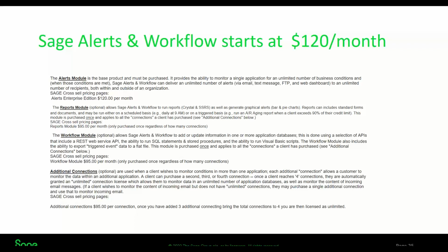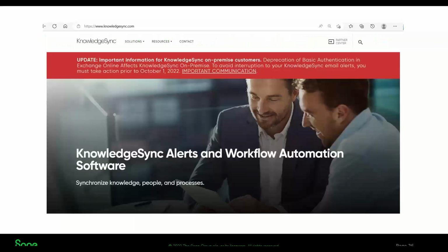You may not need all 3 or 4 components of it. Maybe you just want to start out with the alerting component of it.